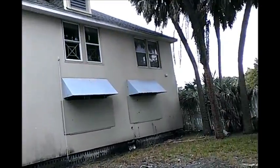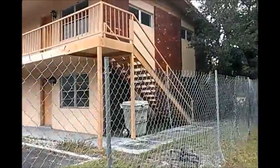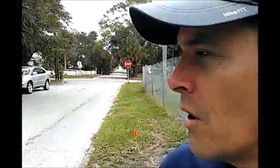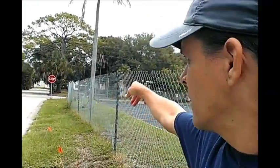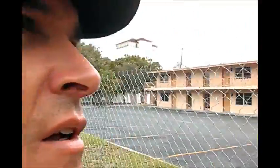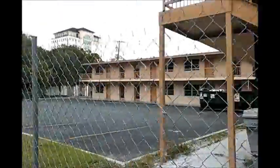I never quite understand that whole fire thing. But you could see on this side, it looks a little blackened. Right where this space was, you can sort of see. So this is an apartment building that's right across from the YMCA place, right there. And the other business house, it's right across the street from that.